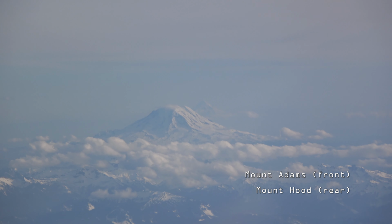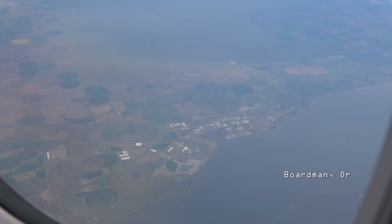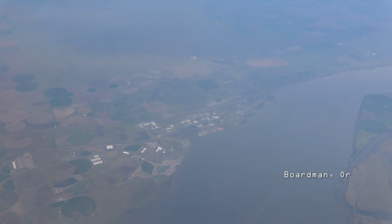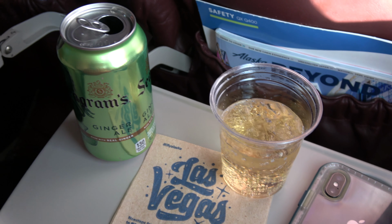A couple of the other Cascade volcanoes. And making good progress, crossing over into Boardman, Oregon, and snack time with a full soda can, which is kind of nice. I don't get that very often. I had a first class flight the other day, and I was not given the whole can in first class.